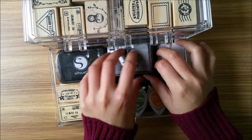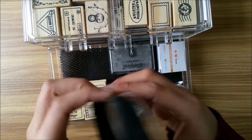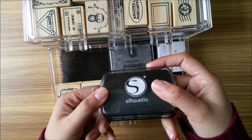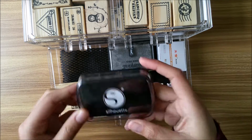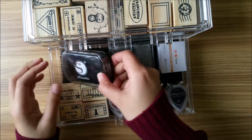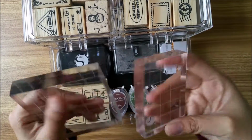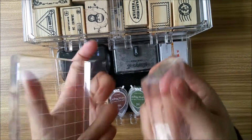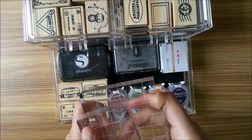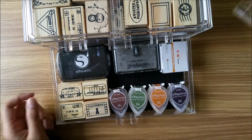Okay, so that's my stamp. This one is from Silhouette. I have a Silhouette machine and I bought the stamp making kit, and it came with this and this. So my stamp blocks are actually the Silhouette kind. I never really bought those stamp blocks in the shops.